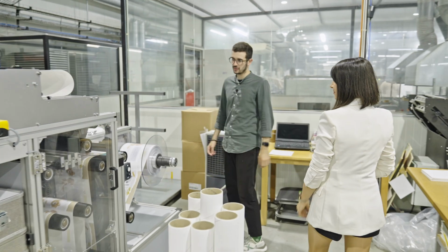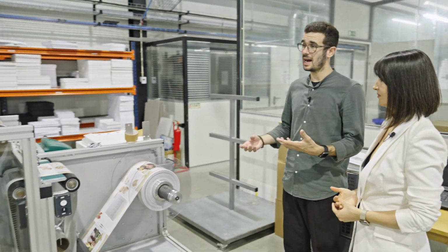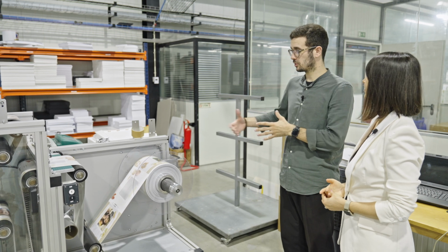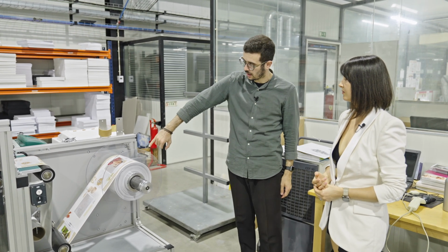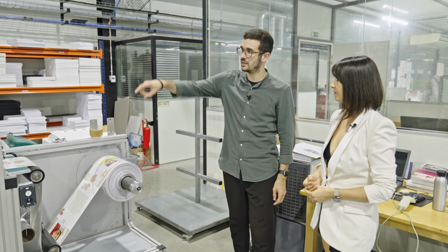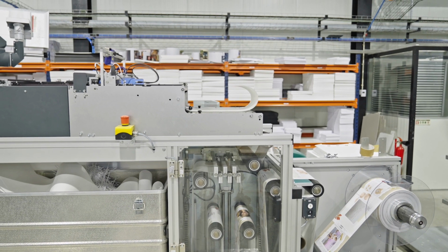So after printing the reel, depending on the size, we put our reel here, and the machine can read all the codes. After that, you can see the machine can cut and make the block. And the finished blocks are here.